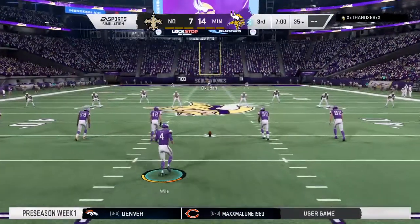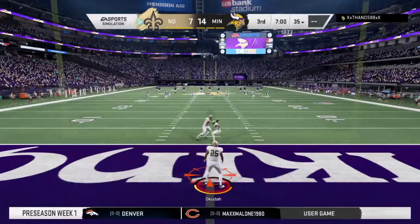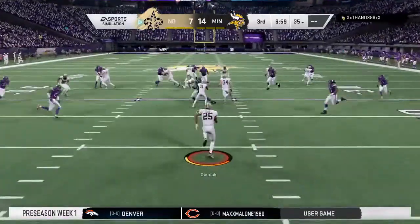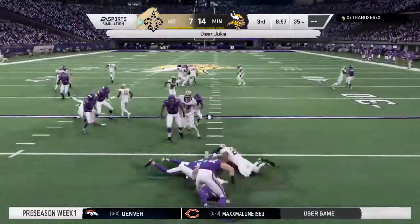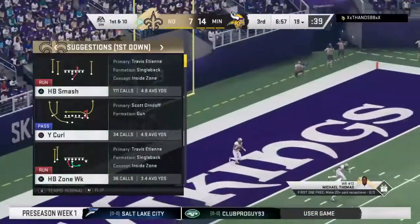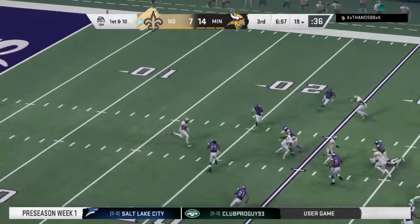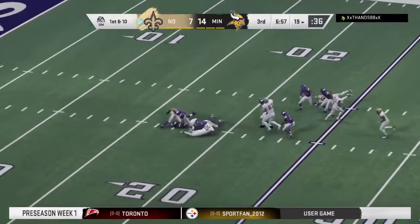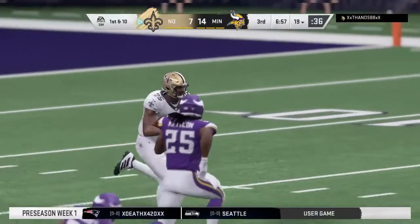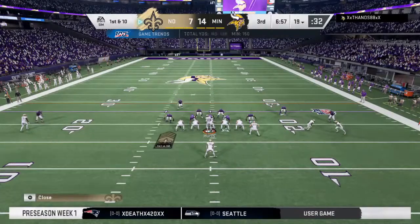Probably not likely to see many starters in the second half as we get back at it underway in this preseason opener. That's fielded in the end zone, and he'll take it back to about the 19-yard line. The Saints offense on the field ready to get their drive started.